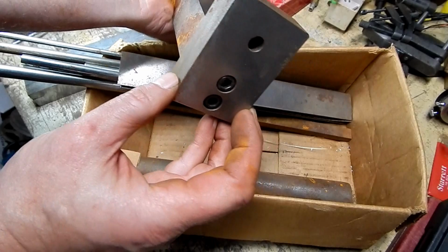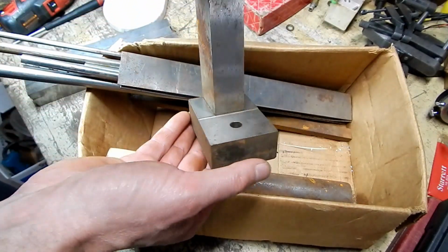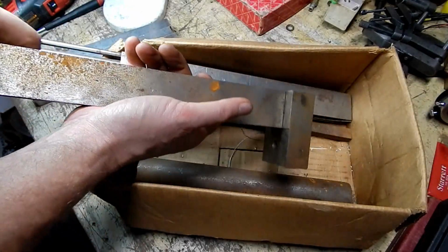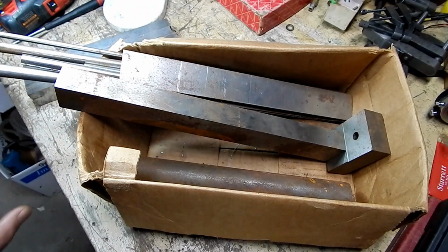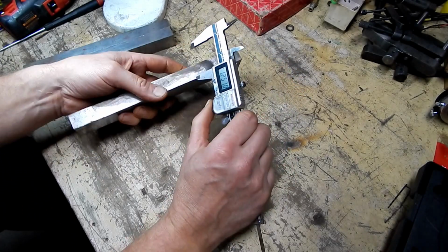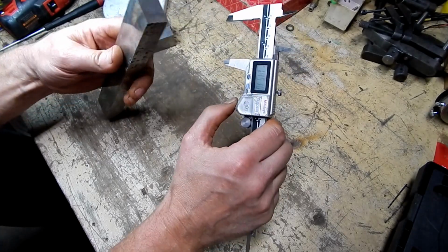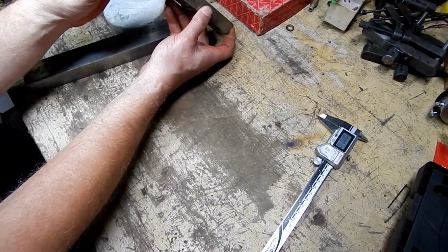It's this block of steel that was bolted to the end of this. So I don't know what this was, and I don't care. All I know is that that's a good piece of stock. That's 1.25 by 3/4. So I don't know if that was, yeah, see that's marked on the end.